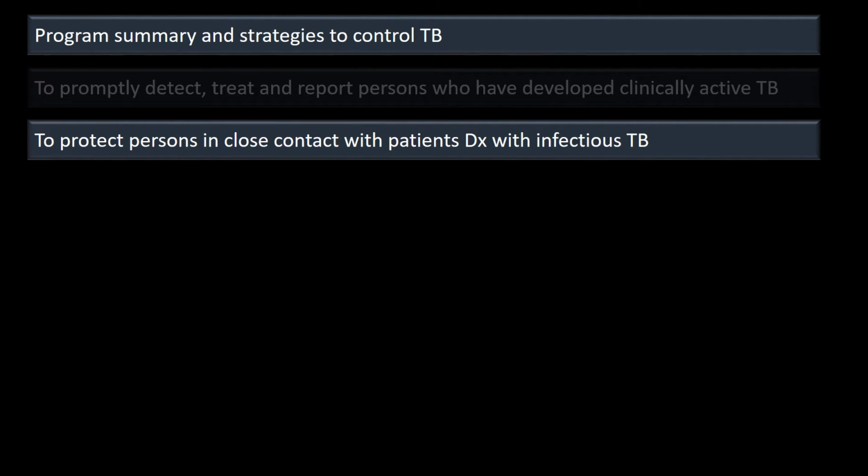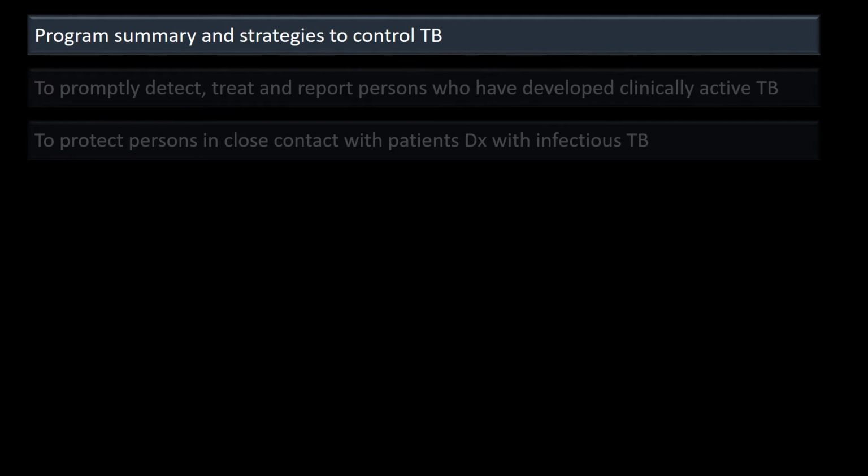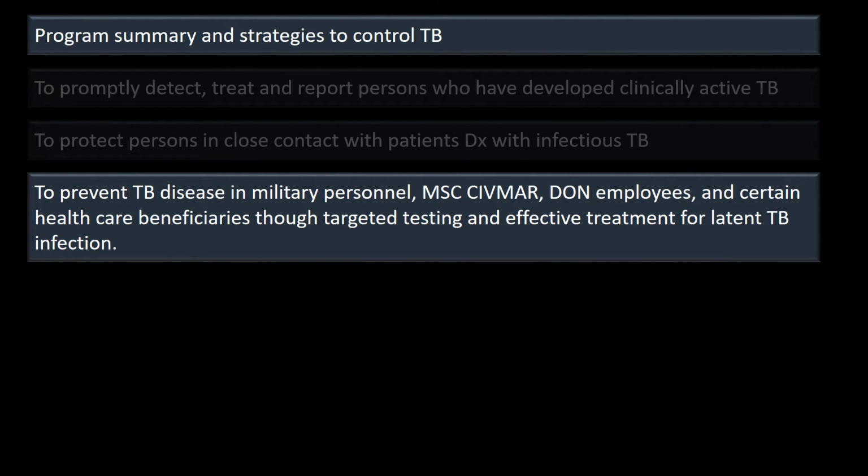We need to protect persons in close contact with patients diagnosed with active tuberculosis or infectious tuberculosis. We need to prevent tuberculosis disease in military personnel and your Military Sealift Command and your Department of the Navy employees and certain healthcare beneficiaries through targeted testing and effective treatment for latent tuberculosis infection.